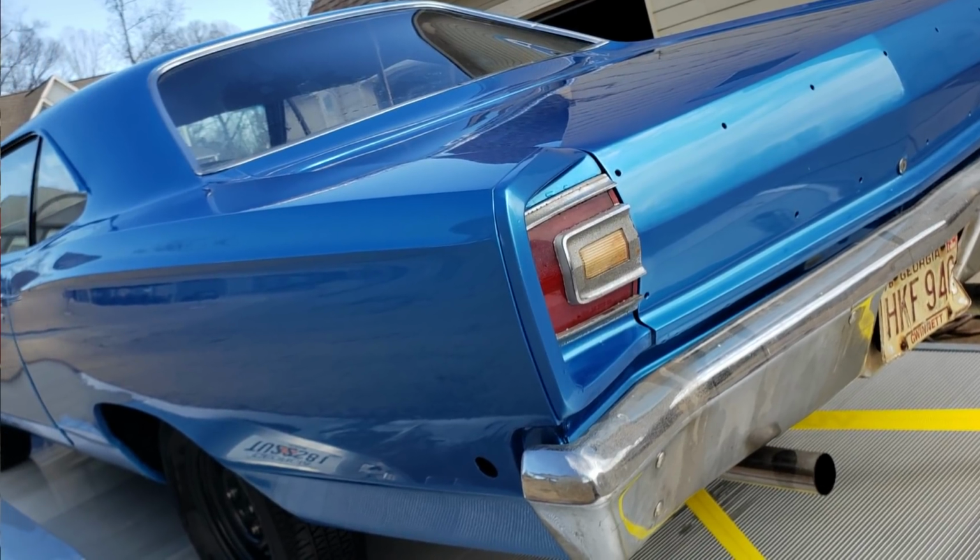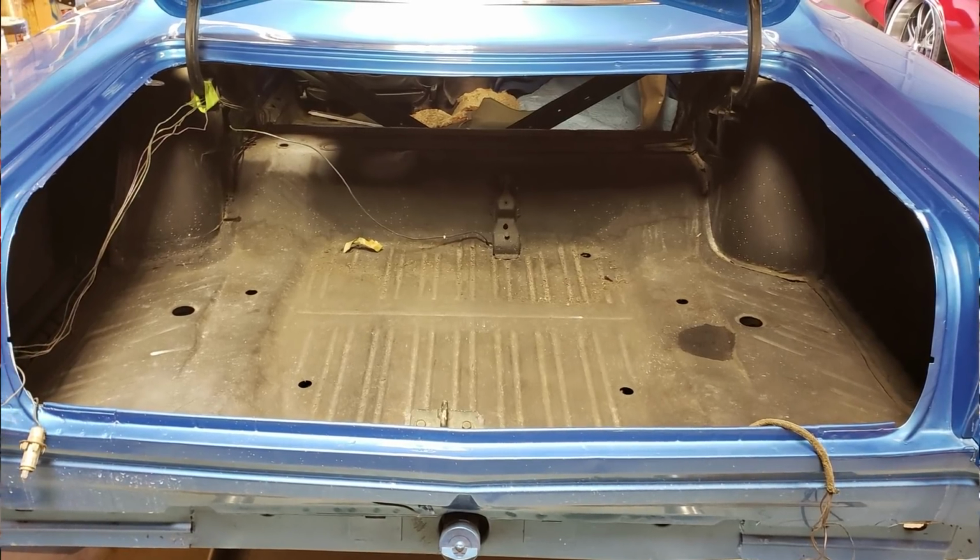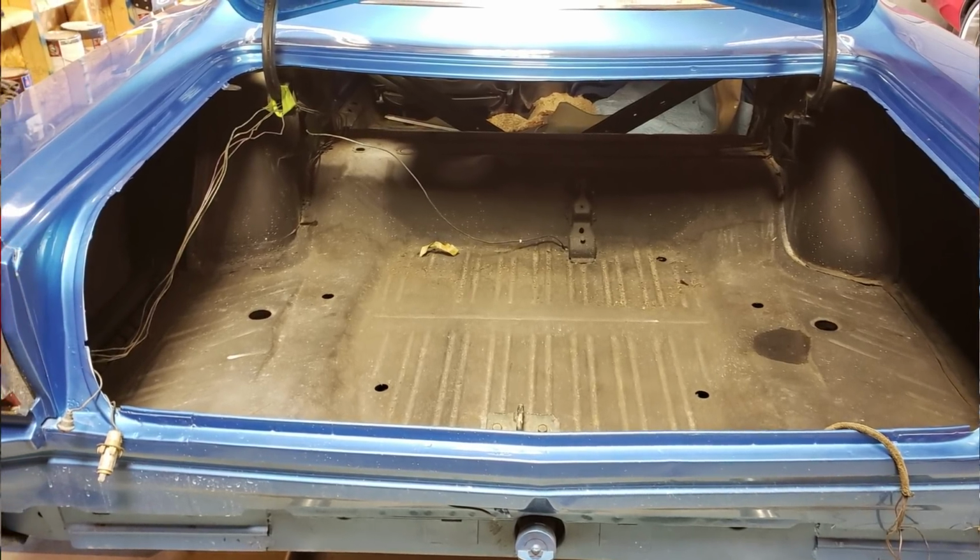Now, when I pulled it out of the barn, it was interesting because the paint and body work had already been done at that point, and it's a rust-free car, all original sheet metal car. It's amazing that it had been preserved as well as it has. You know, most of these old Mopars, they're completely rusted out, Swiss cheese.